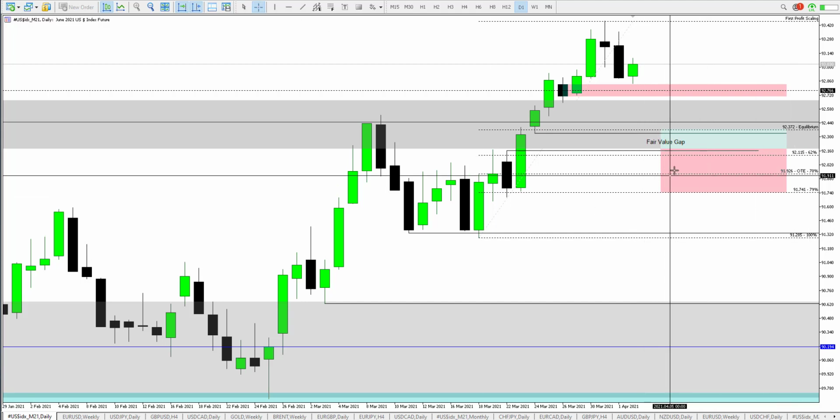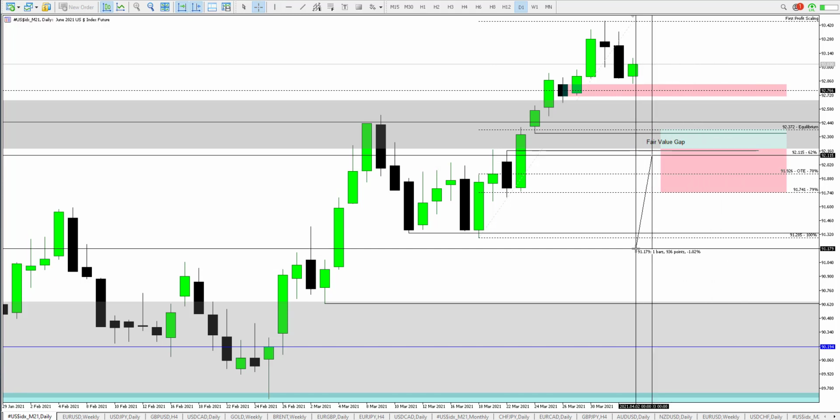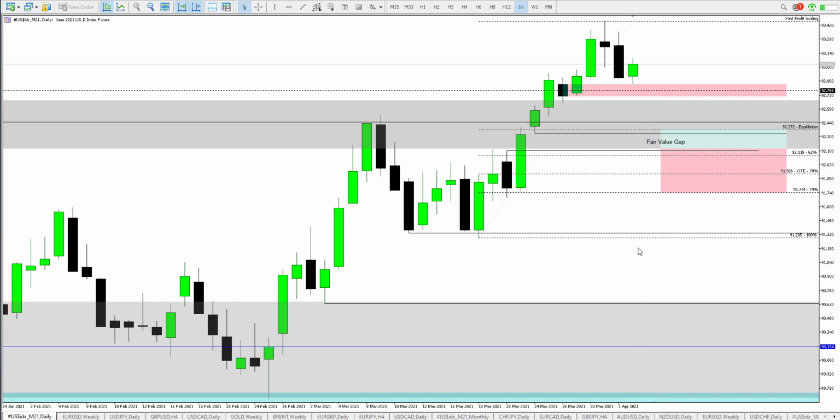But if you enter at 92.11, you're looking at a stop of 93 pips. Now, 150 pips, how do you lessen your risk? By executing your trade with a less lot size. You're not going to go a standard lot size with 150 pips. That is going to be suicidal, unless you have a massively bigger account.